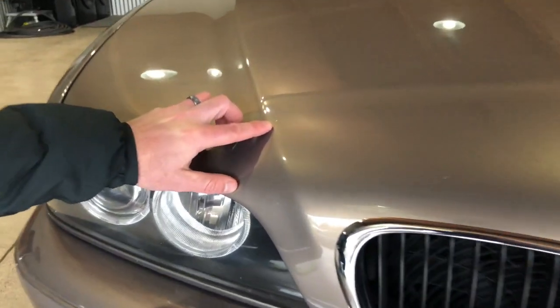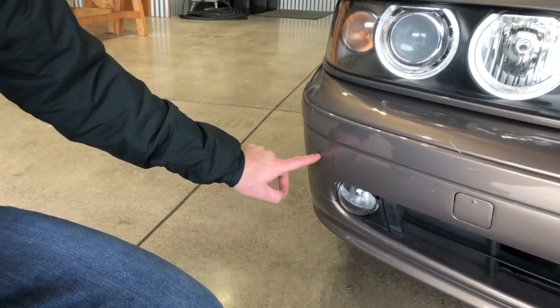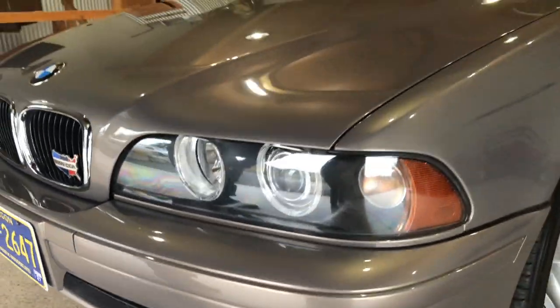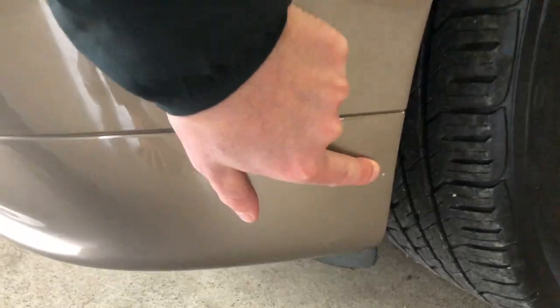So, you can see right here, it has a real small little rock chip. Right here, maybe one right there or there. This car was always stored indoors, wasn't daily driven, and you can kind of tell by the condition here. We got a little tiny chip down here.